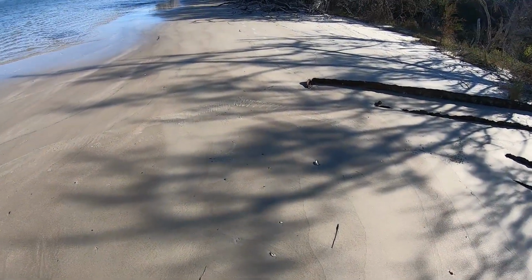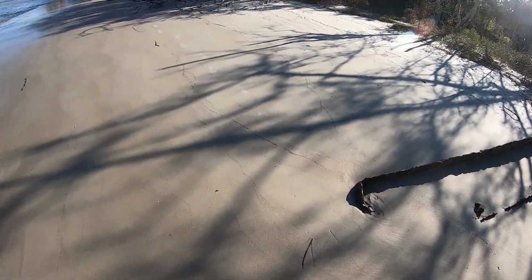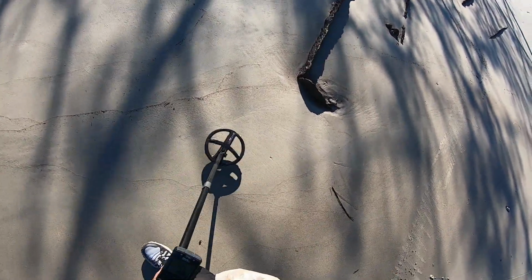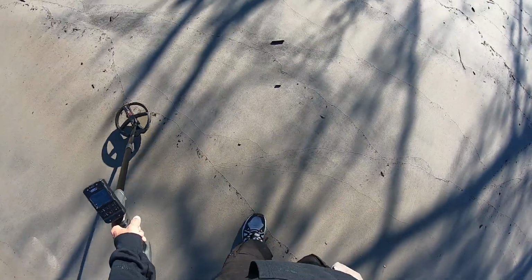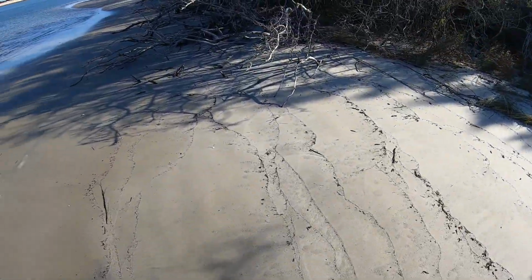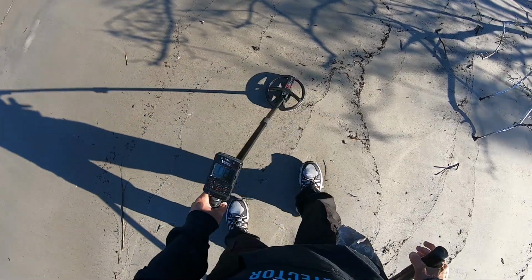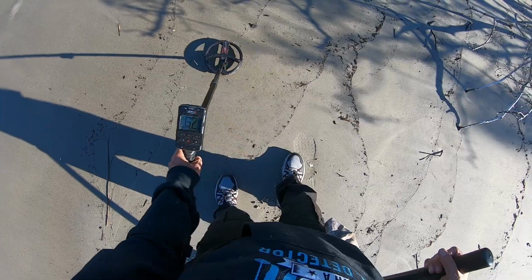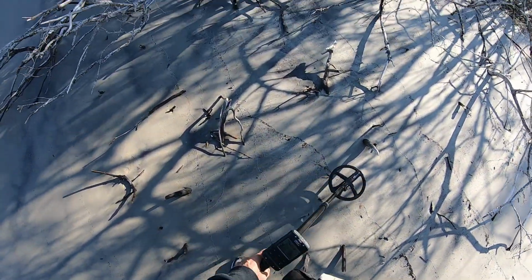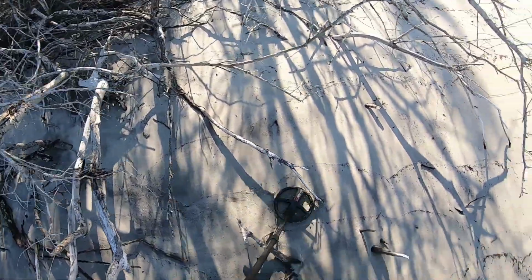Let me go up to those tree roots. Might be something up in those roots right there. You never know. Let's try these roots. Oh, I'm not digging that. That's deep. That could be just trash. I'm looking for shallow targets. Look at this. Look at all that stuff up in here.